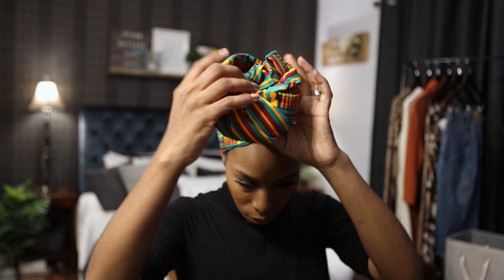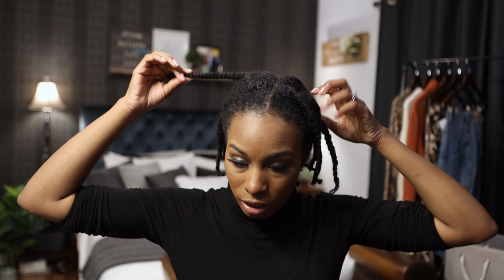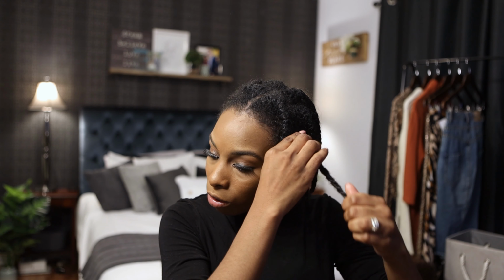So let's get this wrap off to see what we're working with. So earlier I told you that I had to do my hair in smaller sections, braiding or twisting it out, because when I braid my hair straight back, I was losing moisture like crazy. This is a better way for my hair. My hair is much more happy when it is braided like this. I'll pull one out so that you can see.